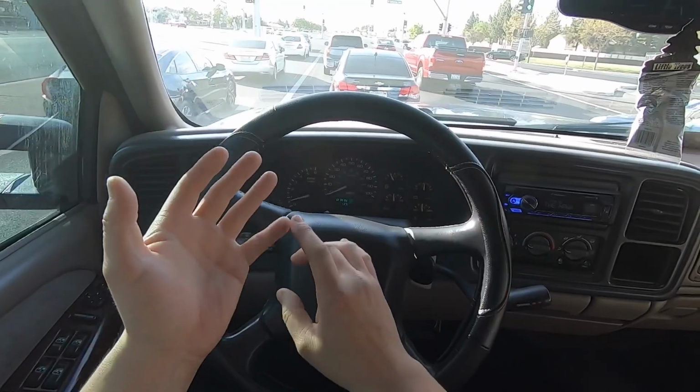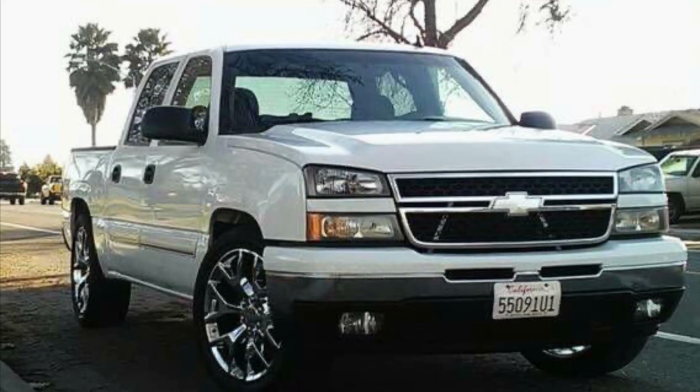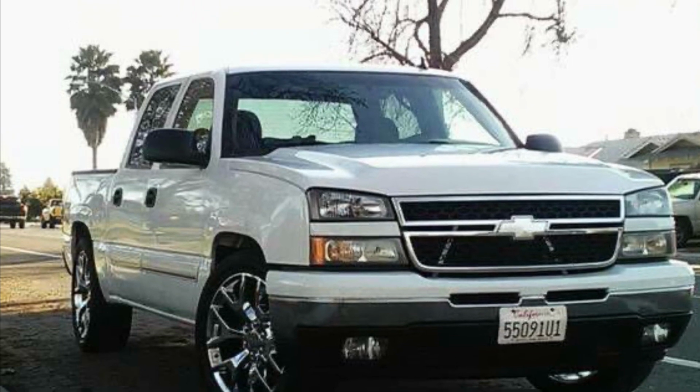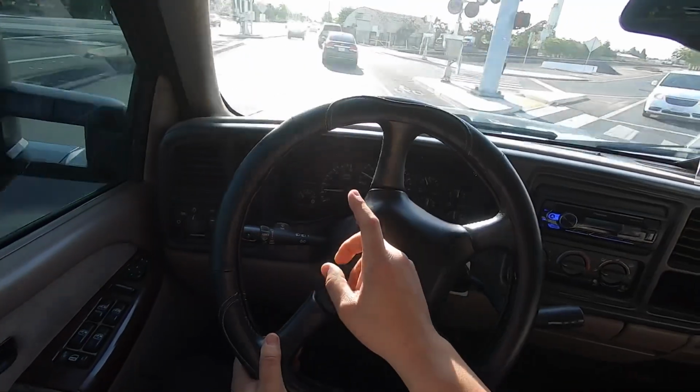This is not a 1500. A 1500, if I was looking in the market right now for a 1500, my biggest issue would be the transmission. Even if it shifted good, you would probably still have to replace it within a year of buying a used Chevy 1500.